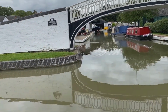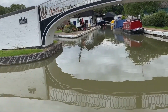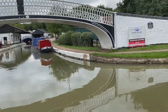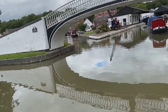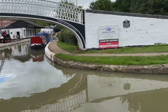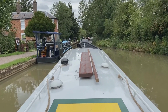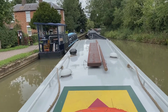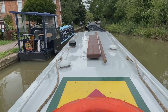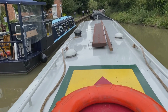Just now passing by Braunston Marina. For those in the know, it's a fairly famous marina. Because according to the sign, it's Braunston Marina. Right back there. I am continuing in that direction. At some point I'll get a camera mounted up towards the front so we can see where we're going. But gotta get somewhere first.